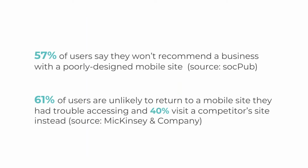And a couple more numbers for you, hopefully you're not tired of them. We're really trying to drive home the point that mobile layout is important for your website. 57% of users say they won't recommend a business with a poorly designed mobile site. And 61% of users are unlikely to return to a mobile site if they had trouble accessing it. And 40% will visit a competitor instead. So if you don't have a great mobile experience, you're literally sending your potential clients to your competitor. We don't want to be doing that.